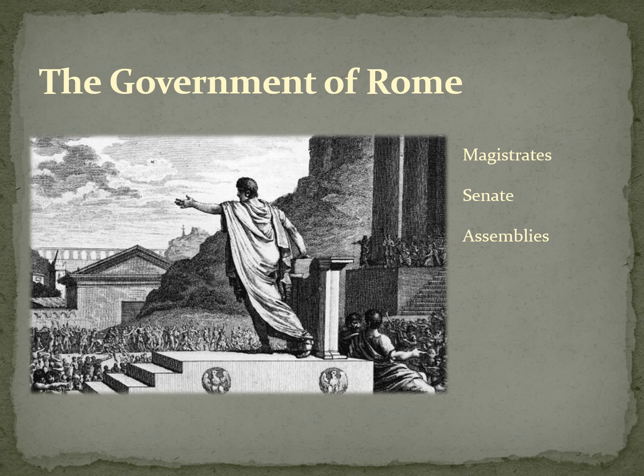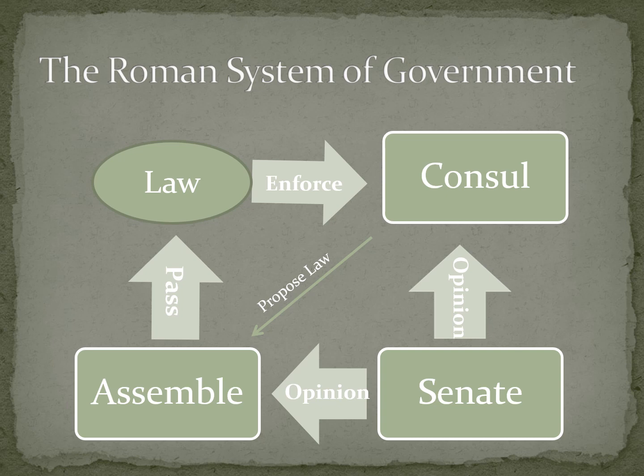Now, if you're a little confused about this, the Roman system looks something like this on paper. Generally, what would happen would be that the Senate over here, they would debate something, and they would make their opinion known to the consuls and just give their opinion out. They'd let the assembly know, well, this is what we think. Generally, the consul would then propose the law to the assembly. Now, the assembly could accept this, or they could reject it. Oftentimes, they would accept it if the Senate thought it was a good idea. And then it would be passed, and it would become a law.